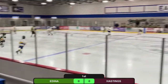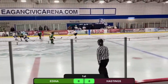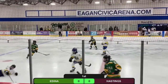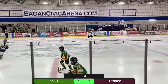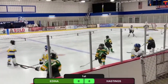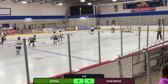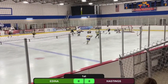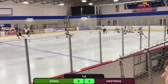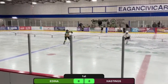This is Edina. They're wearing their green jerseys versus Hastings in the white. This is Bastion with it. He has it stolen from him in the neutral zone. Tried to poke it forward to Bancroft. Bancroft's able to get it into the Hastings zone. Sent out right away. That's Peschel. Peschel passes it to Grove. His shot saved by the goaltender. Shots on goal so far 3-0 in favor of Edina.